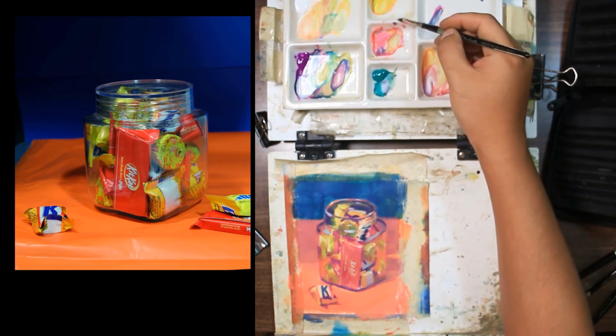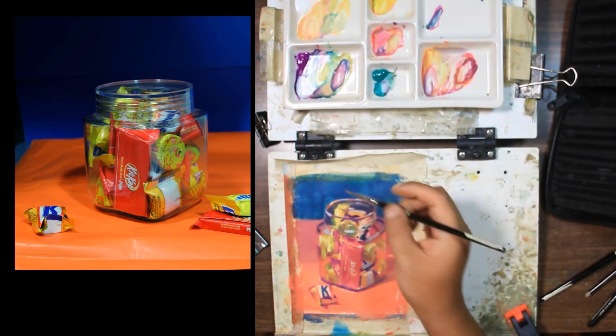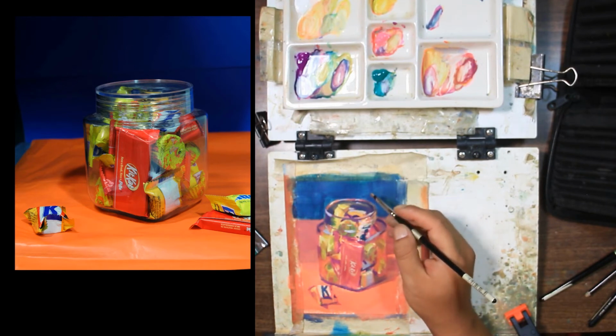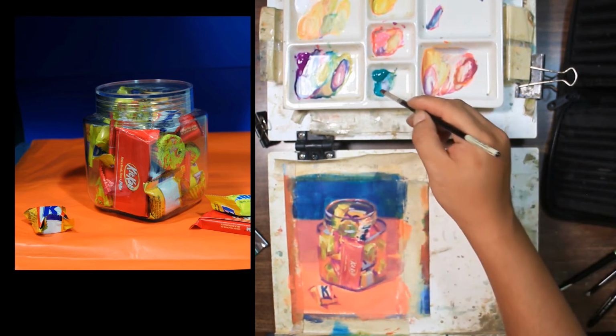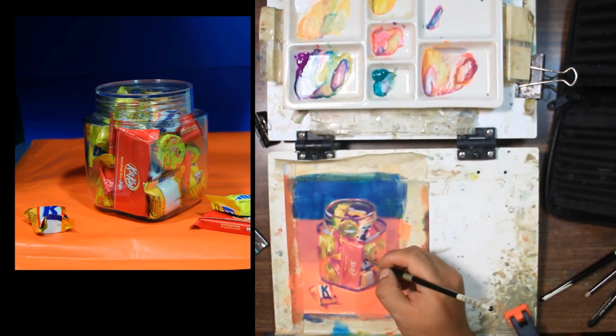The harmony that happens when you follow the principles of color, such as temperature, they still kind of hold together. The main things happening here is making sure you get the values right and the color temperatures right.